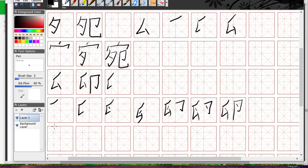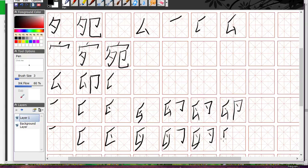Alright, 1, 2. Let's do this in parts. Alright, 1, 2, 3. Now, 1, 2, 3, 4. Longer. 1, 2, 3, 4. Oh, sorry. Alright. Finally, that's eggs, tamago.